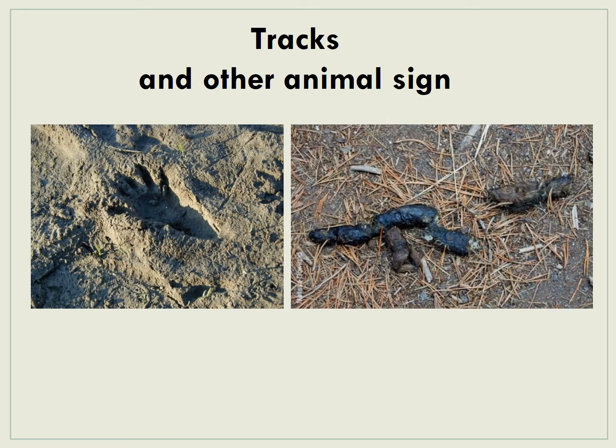Two common types of animal sign are scat and tracks. Most of you know what I'm talking about when I say scat, but if you don't, then I need to tell you that scat is a more scientific word for poop. Today I won't be saying the word poop very much, but I will be saying scat. And now you know what I'm talking about. Tracks are, of course, another term for footprint.